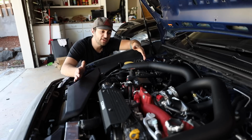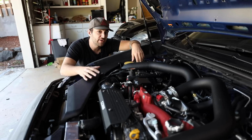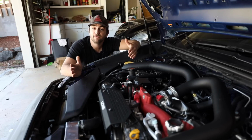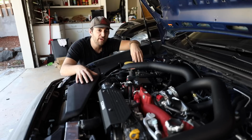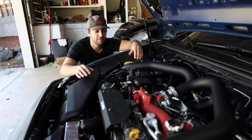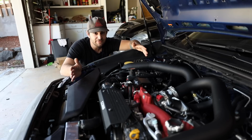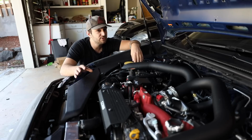So when your engine starts sucking in all this hot air, your ECU is going to try to compensate for it and pull timing on the engine, which is a good thing because that's going to save your motor. But if you can avoid making your engine pull timing in traffic going from 0 to 15 miles an hour and you want to hit 15 psi just for the hell of it, I would suggest you not do so.